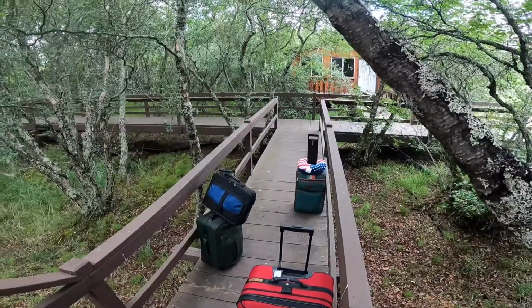Luggage is ready to go. I'm just waiting for my husband. So there's our luggage there. Caught 14 fish. So that was a pretty good day. For 5 days we stayed here. Had a good time here.